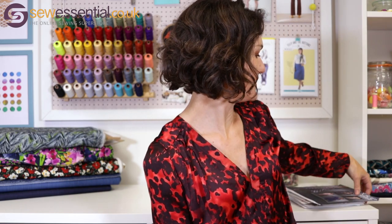Anyway, let's get started. So the first pattern I'm going to talk to you about is Vogue 1653. So this is a new release from Vogue. It's not a wrap dress. It looks like a wrap dress, but it's not. It's got a very, very deep V at the front, which I know for some people is off-putting. They do like their plunging necklines at Vogue.